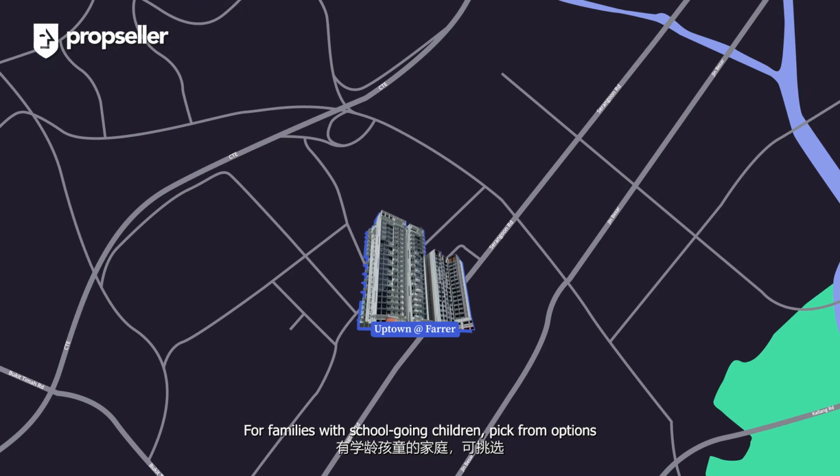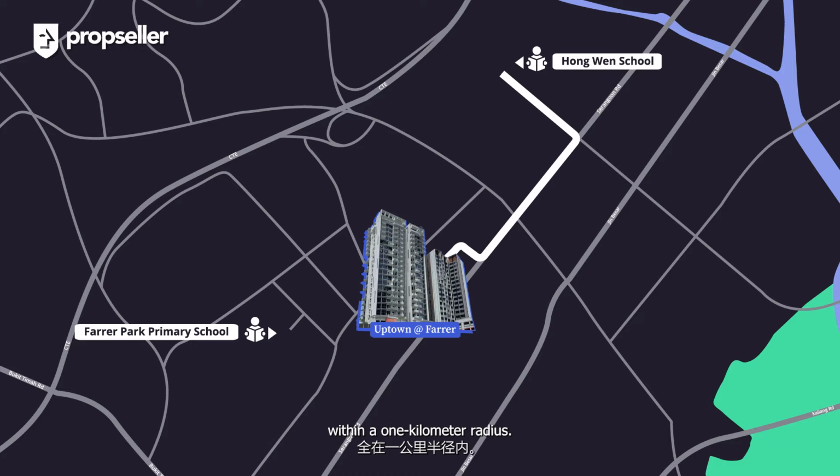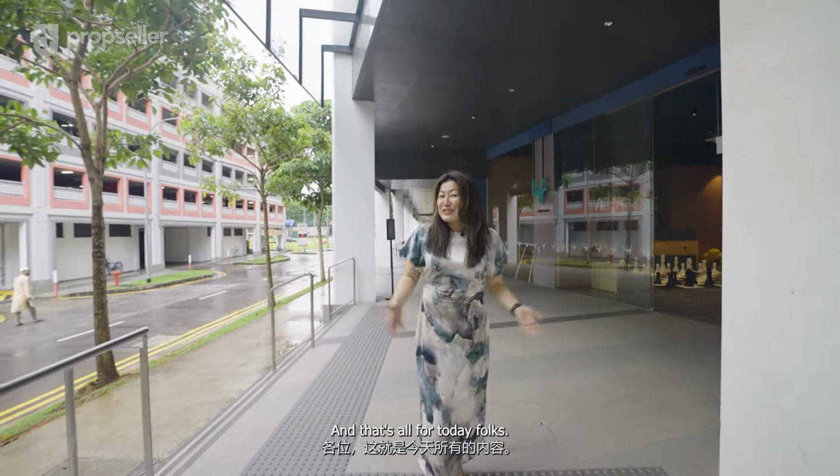For families with school-going children, pick from options such as Farrer Park Primary School and Hong Wen School within a 1 kilometer radius. And that's all for today, folks.